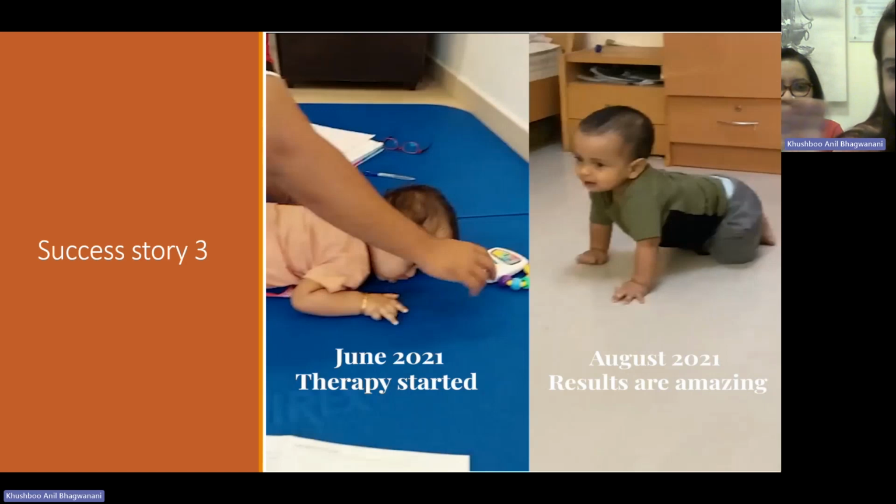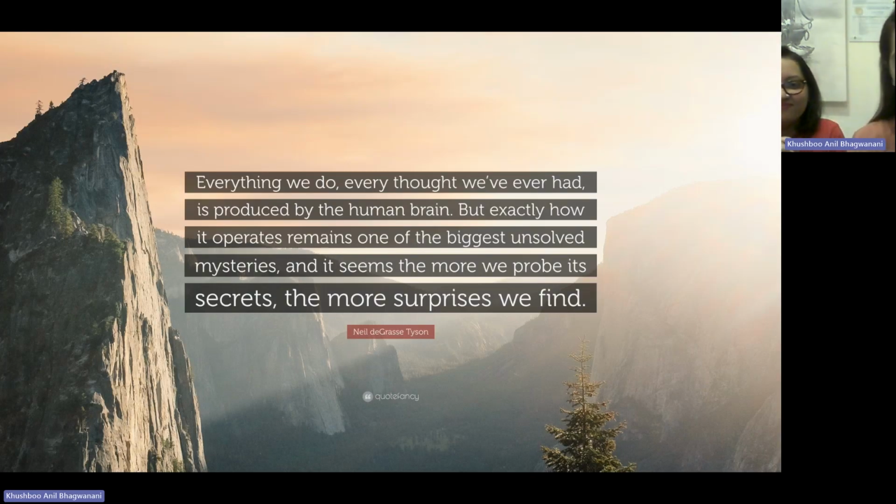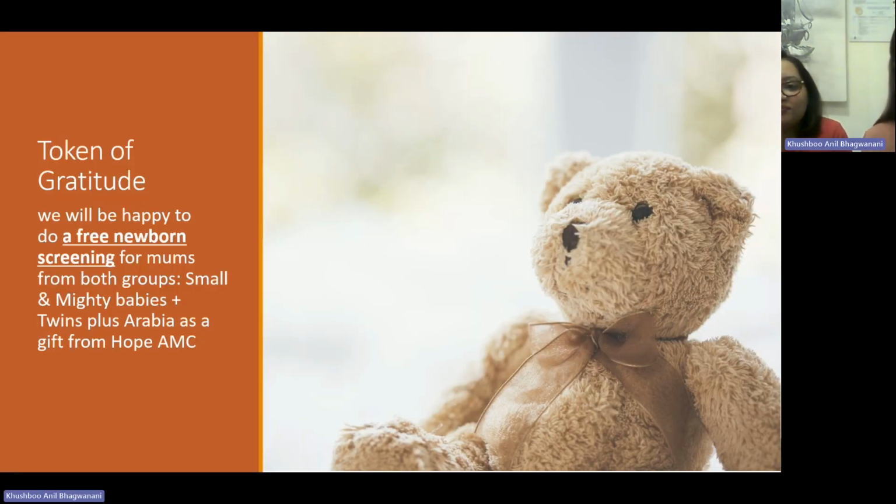And with this, we are at the end of our presentation, and I just want to share one quote by Neil Tyson, that everything we do, every thought we ever had, is produced by the human brain. But exactly how it operates remains one of the biggest unsolved mysteries. And it seems the more we probe its secrets, the more surprises we find. And I hope with this presentation today, we were able to solve some of the mysteries or questions the parents have.